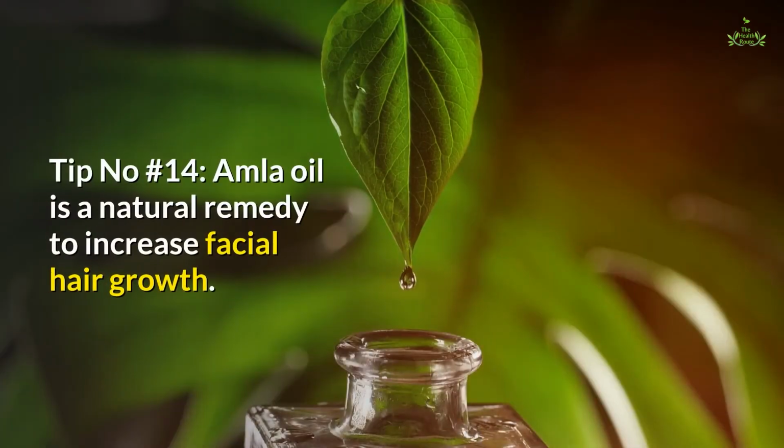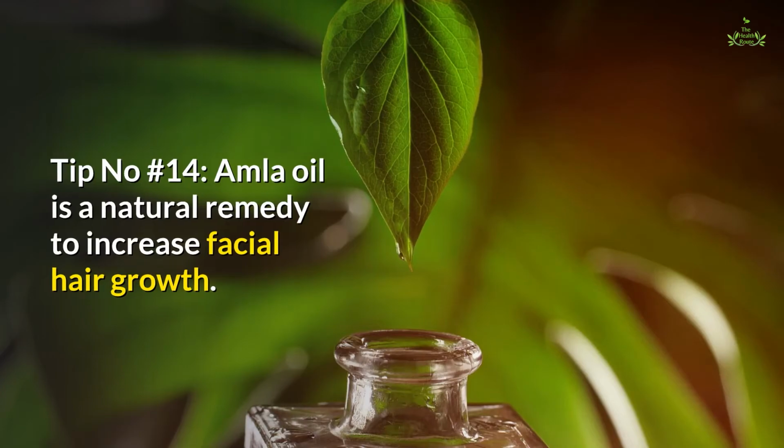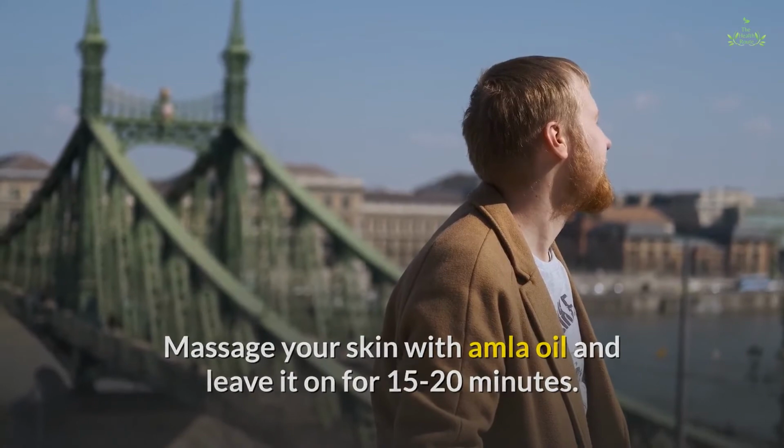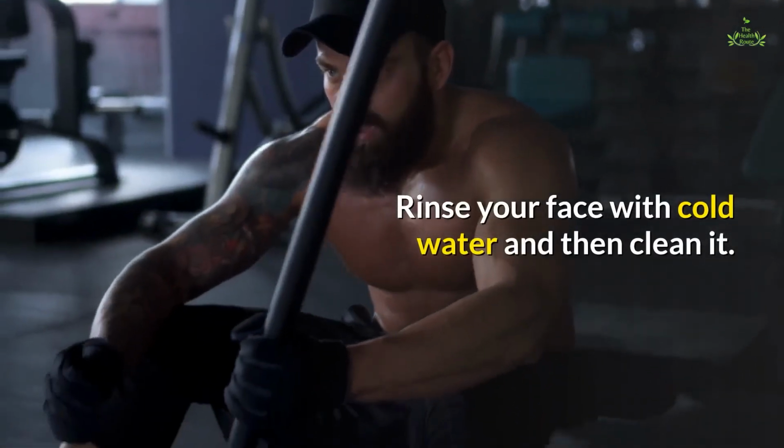Tip number 14. Amla oil is a natural remedy to increase facial hair growth. Massage your skin with amla oil and leave it on for 15 to 20 minutes. Rinse your face with cold water and then clean it.